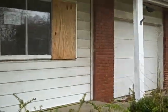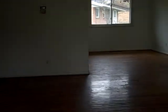Need a window. Some broken glass there on the picture window. Head on in. Hardwood floors. A little bit of wall repair, but nothing bad. One car attached garage. Can't see it, but it's just a one car attached garage.